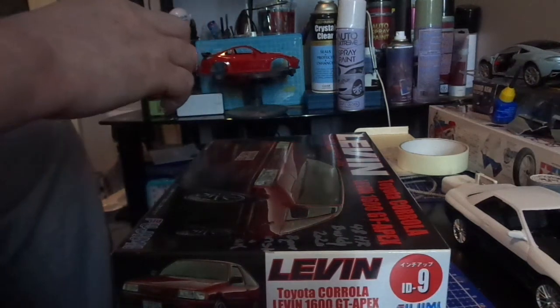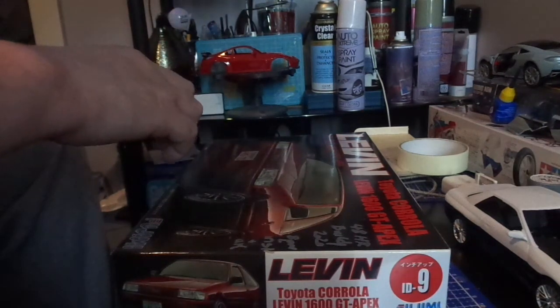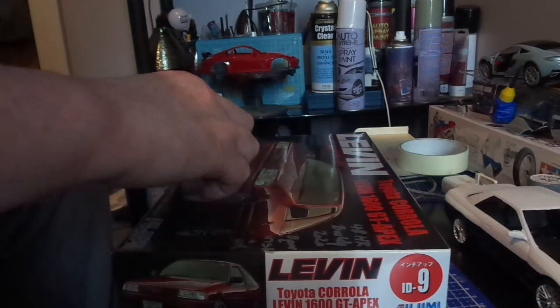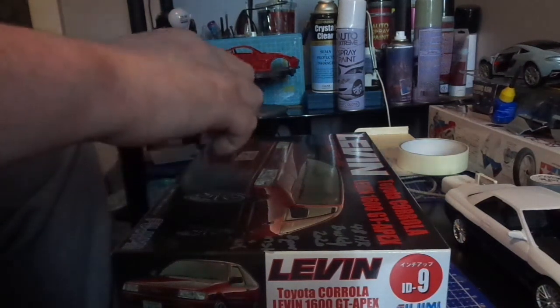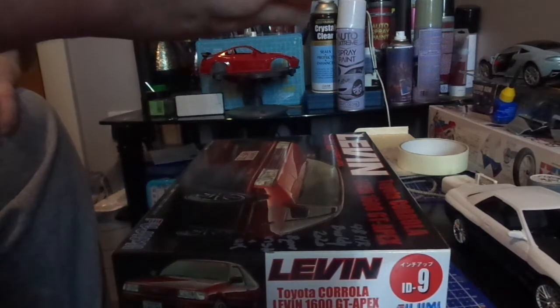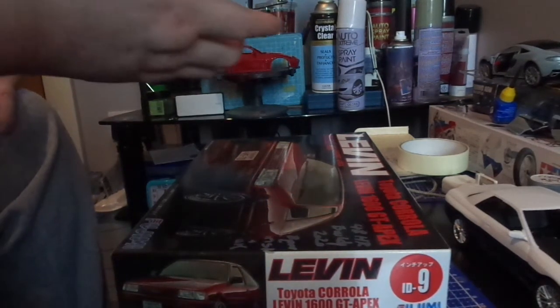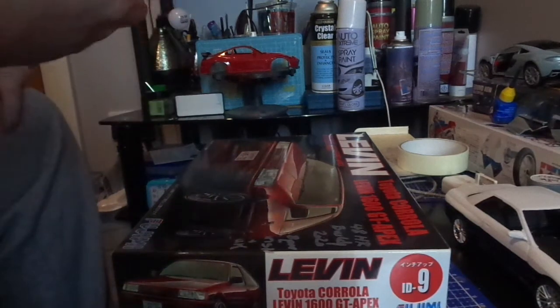The only problem I have is when my glue doesn't come out straight away, I seem to squeeze it a little too hard and it shoots out, goes all over the body of the car and ruins the paint job. And then you have to sand it all back and repaint it again.